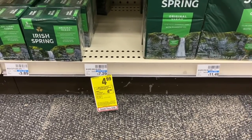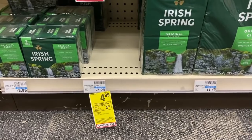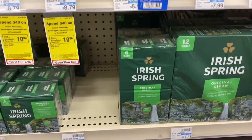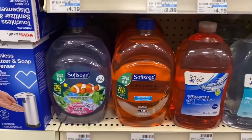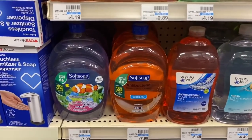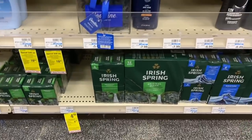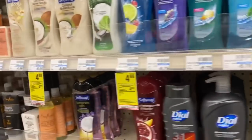My next transaction is going to be when you buy 2 select Softsoap or Irish Spring personal care, earn back a $4 extra buck. The 6-pack of Irish Spring bar soap is included. And the Irish Spring body wash. And the Softsoap, and we have the Softsoap 50 ounce as well, that's included. But I'm going to pick up 2 of the bar soap, then I'm going to pick up 2 of the Irish Spring body wash and 2 of the Softsoap.